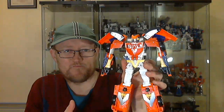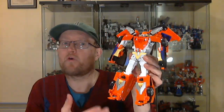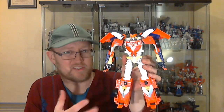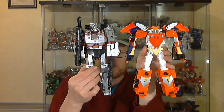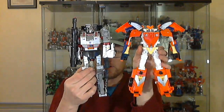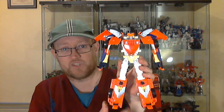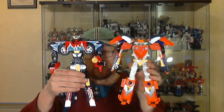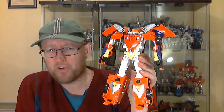Again, even though I paid just under 40 quid for this, I still think it was a little bit pricey considering what you're getting. Yes, he's a big figure. I mean, let's do the size comparison with... And as you can see, he's a solid leader class size. Yeah, and obviously having a size comparison next to Beat Run, he is exactly the same size. But yeah, not a brilliant toy, to be honest.